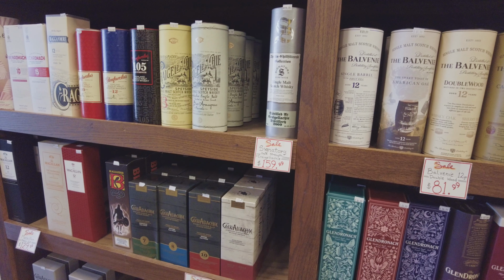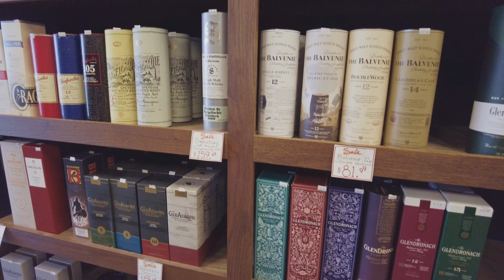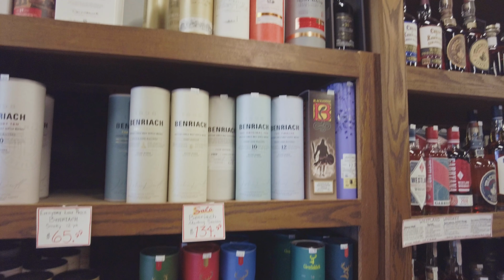But again, I just stood here in awe and just had to think for a very long time of which single malts I was going to get. And I also got very close to those Glendronachs because those are also super tasty.